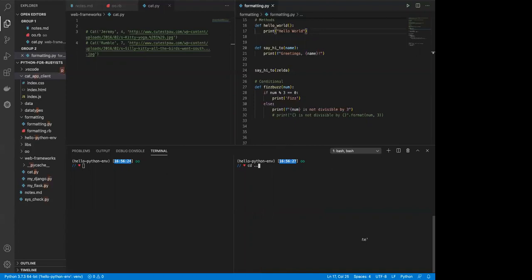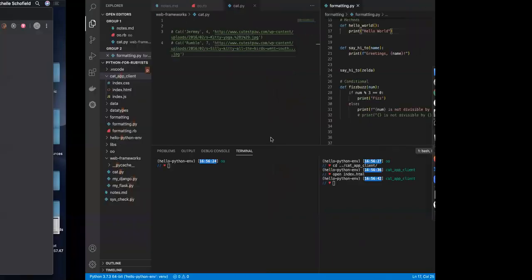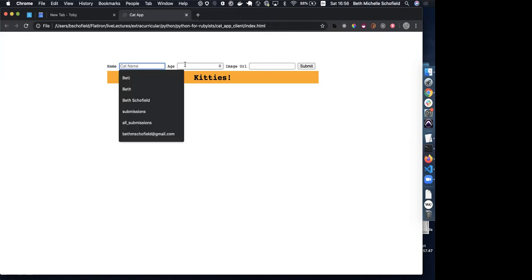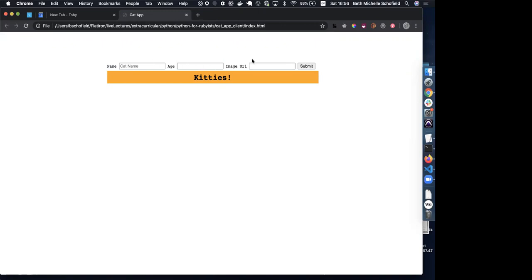And so let's go out and into cat app client. I'm just gonna open my index. And here we go. So this is my front end. What happens is that I can input a name, age, and image URL for a cat, and I want to submit it, and I want to be able to send it to an API and then get back whatever's saved in the API. And I also want to be able to fetch all of the cats that are in there too.